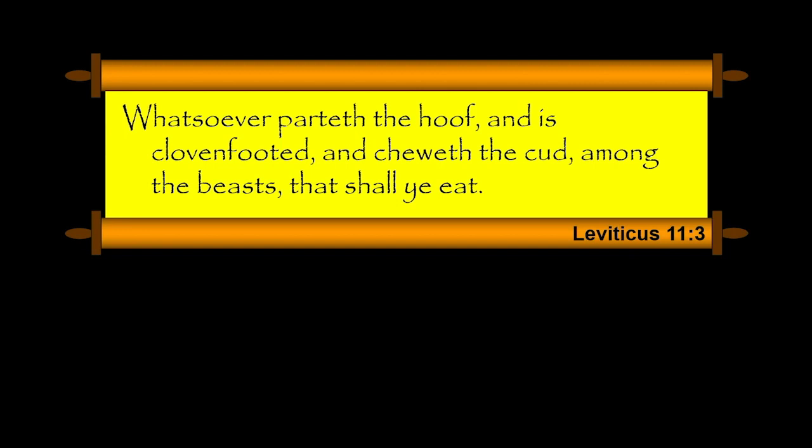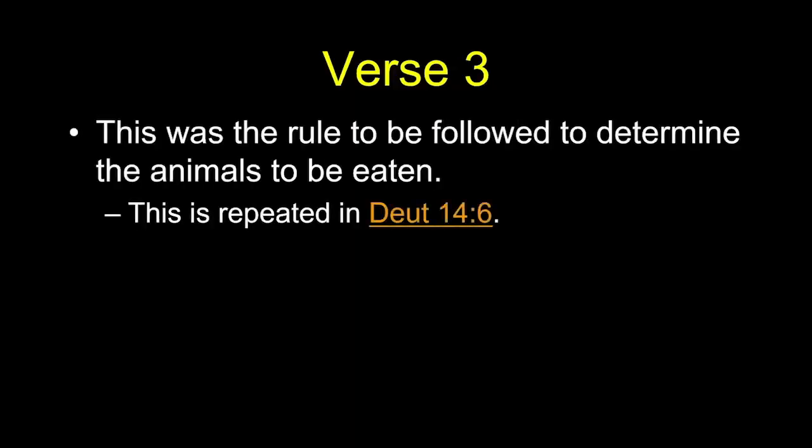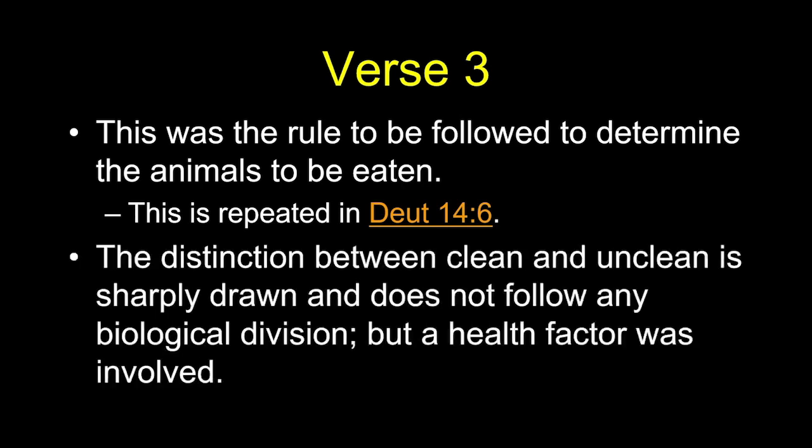Let's move on, verse 3. Whosoever parteth the hoof and is cloven-footed and cheweth the cud among the beasts, that shall ye eat. That may sound kind of weird. What's that got to do with anything? Well, this rule, incidentally, is repeated in Deuteronomy 14:6, where it actually lists a bunch of animals. Here we're going to get the principle. There we'll get some of the detail. But the point is the distinction between clean and unclean does not follow any normal biological division. But the health factor is involved.